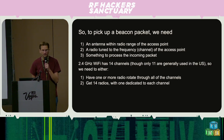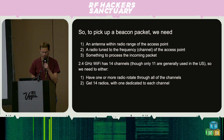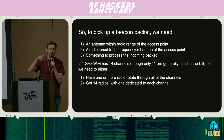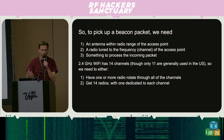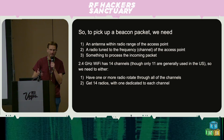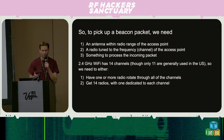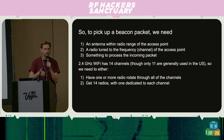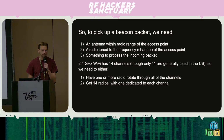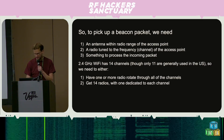2.4 gigahertz Wi-Fi has 14 channels, basically 11 of them are in the US, so we need to either have one radio that is constantly and as quickly as possible cycling through all of the different frequencies to pick up those packets, but there's lag. And there are some good white papers that have been written by the Kismet Project on this problem and trying to cycle through this. Or we get 14 radios with one radio dedicated to each channel that's tuned to that frequency that can just process whatever's coming in there.